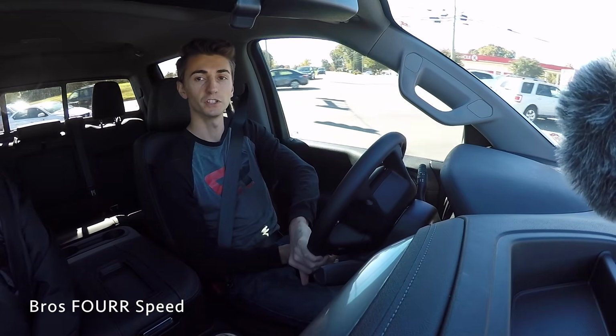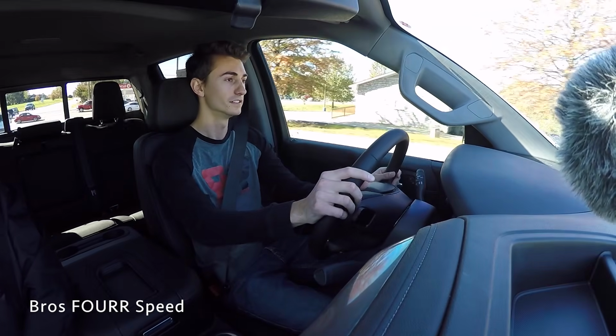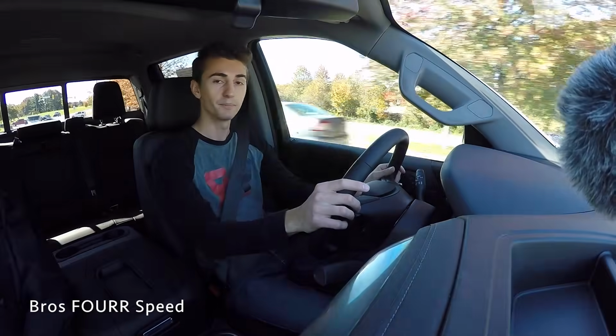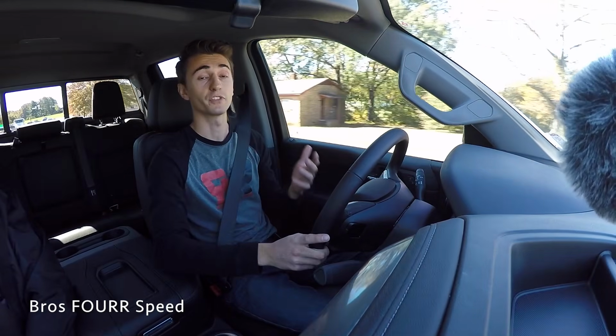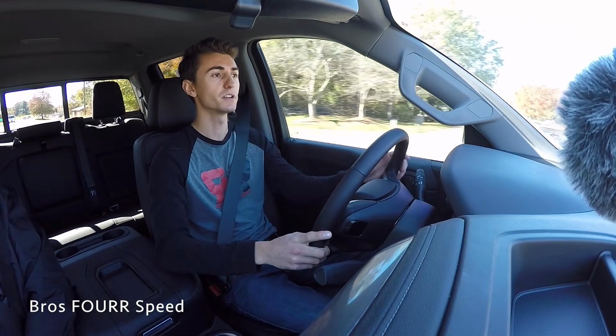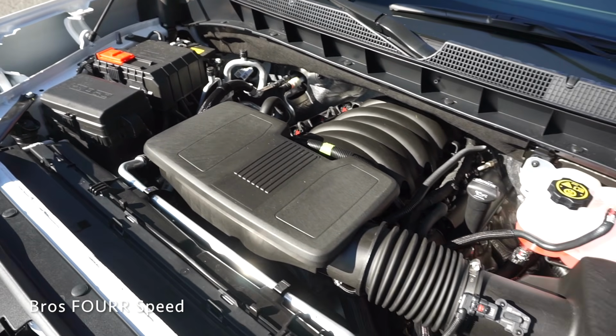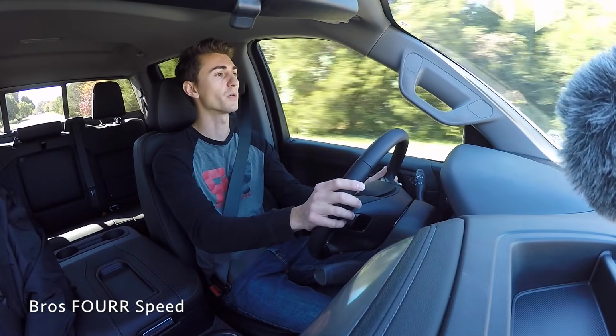Okay, so now we'll do a little bit of an acceleration to see how this V8 does, just getting up to some speed. It picks up just as you would expect. Of course, you can opt for the larger V8 engine with even more towing capacity, more horsepower and everything, but this one is kind of the standard V8 you're going to get with most of the Silverado models. Definitely does the job for getting up to speed, and then, like you saw earlier, a ton of towing capacity.